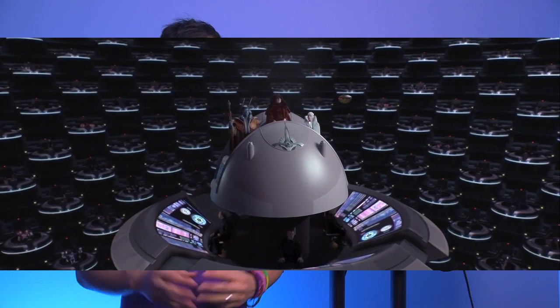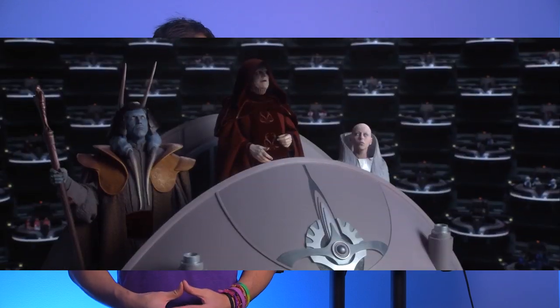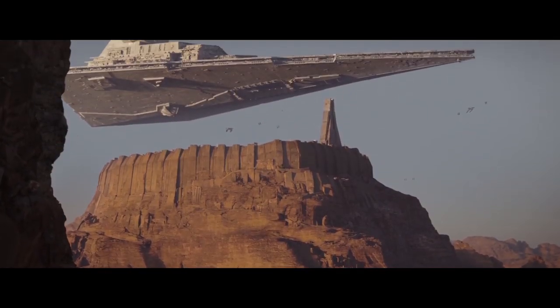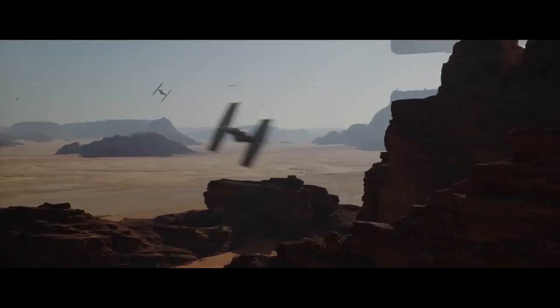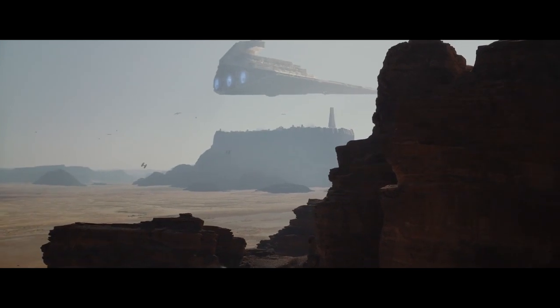Although it's not talked about much, the Star Wars galaxy also has extremely advanced anti-gravity technology. The Empire's mastery of anti-gravity allows it to construct gigantic repulsors, which then allow for gigantic ships like the Imperial-class Star Destroyer to fly in atmosphere, which is a pretty incredible feat.